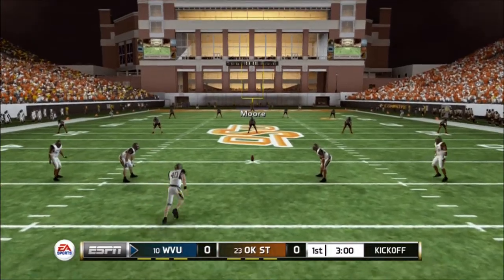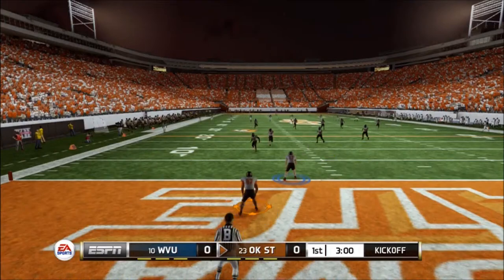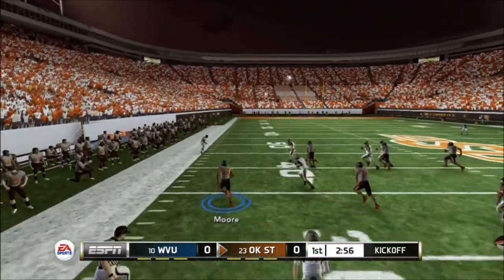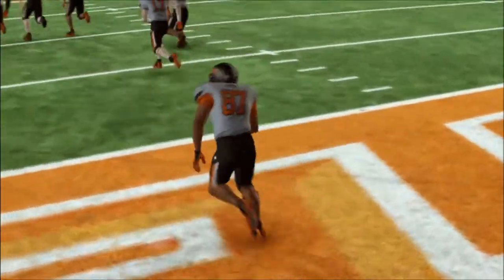Both teams are lining up for the kickoff, and we're just about set to get this one underway. He got all of that one. He's to the 10. He's to the 20. At the 30. Down the sideline. At the 40. Hey, that's a pretty good return there to open this game up.